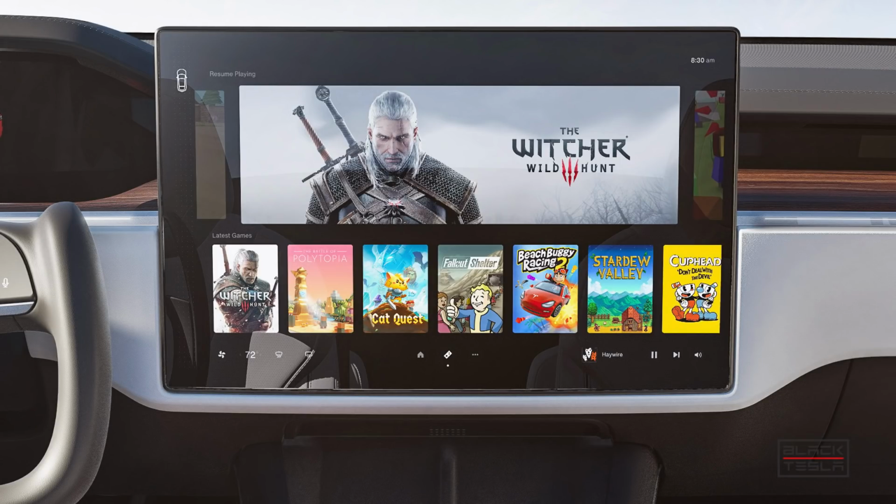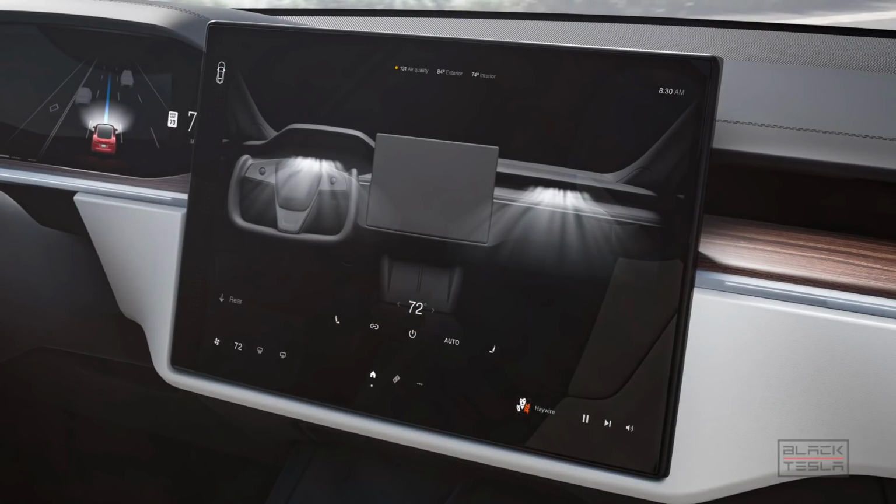And also it seems a little bit tilted towards the driver, which is the way that the vertical screen of the Model S and X is right now, and which is the way that it should be in the Model 3 and Model Y, where you reduce glare, you reduce reflections that distract you or don't allow you to see everything on the screen. It should be driver-centric, so it should be tilted towards the driver itself.